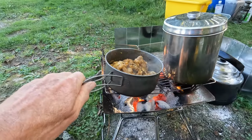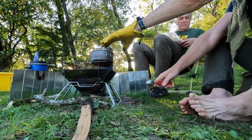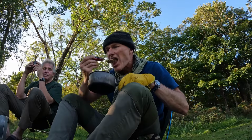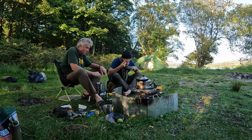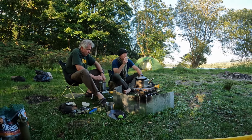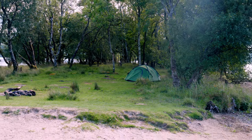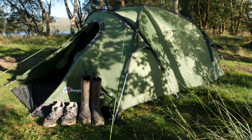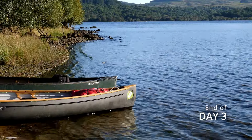We sat around the campfire and ate Laurie's curry. We delighted in our camp spot, perhaps the best wild camp location either of us had ever been to. This looks wonderful. That was day three.